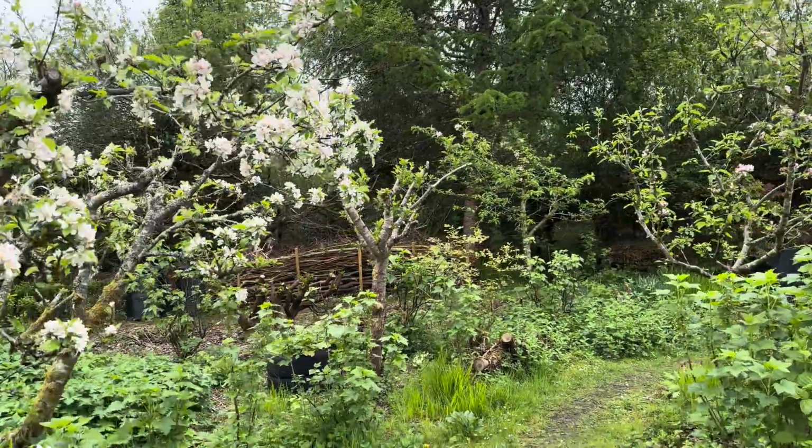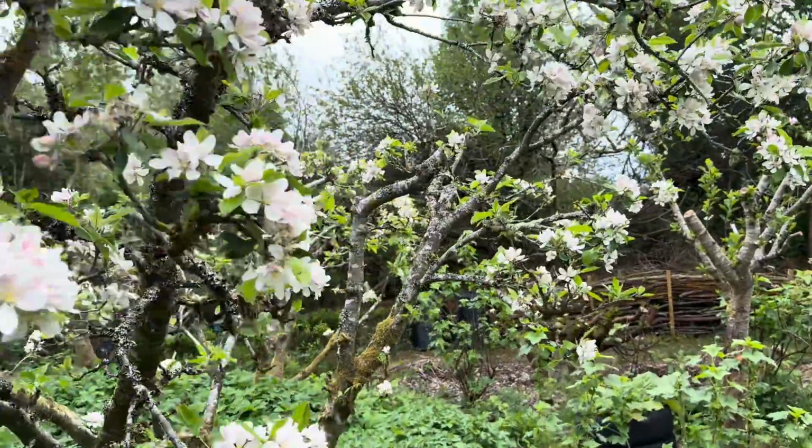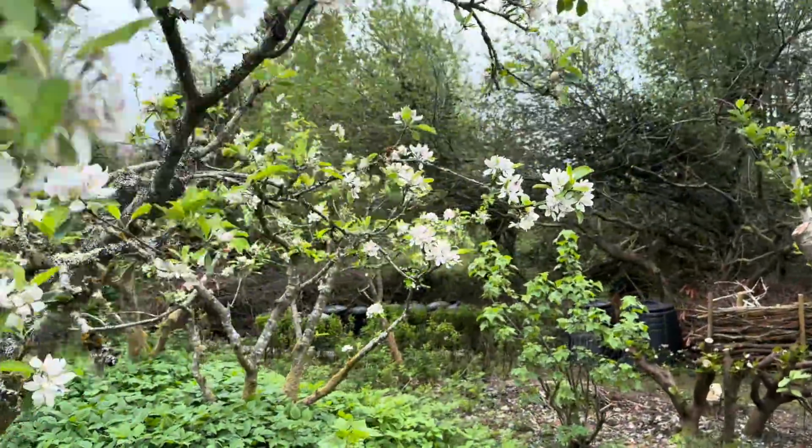These are my apple trees, absolutely packed with blossom. Yeah.